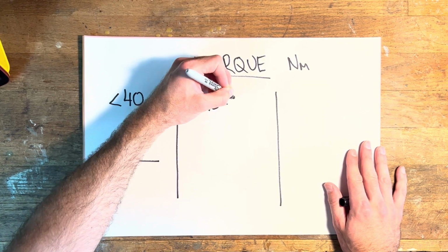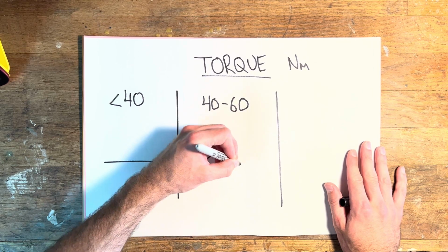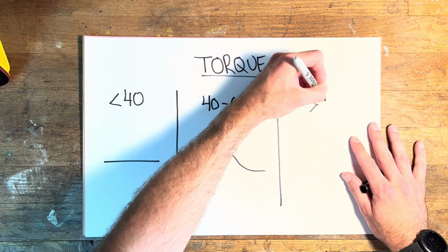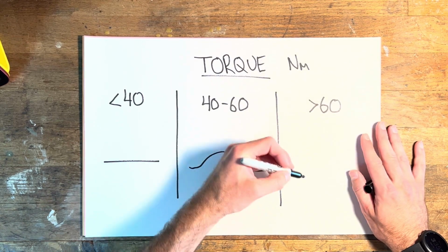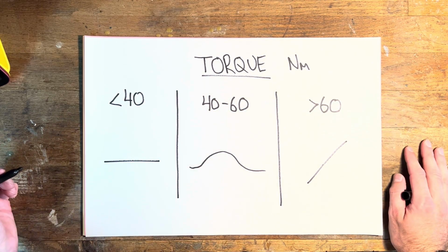Second are e-bikes with torque between 40 to 60 newton meters. Now the bikes are starting to be able to handle hills pretty well, and they have really good acceleration on flat roads. And the third bucket of e-bikes are ones that have more than 60 newton meters of torque. These are the ones that can tackle any hill and they accelerate super quickly.